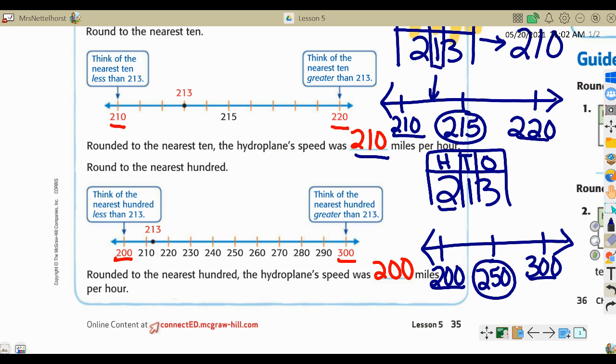So I was counting by tens. Okay, so I would say 213 before I get to 250. So 213 is in here, which means it is closer to 200. And that's the answer that I got there. Okay, so those are the 2 ways that you can do it.